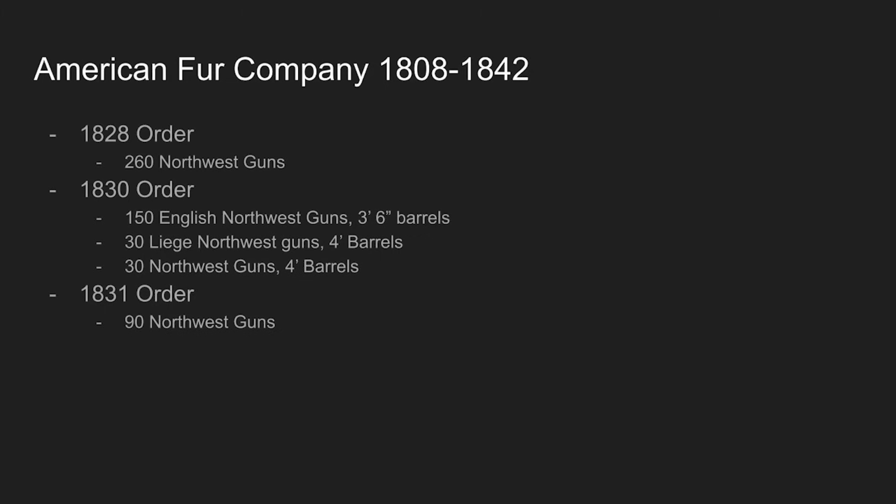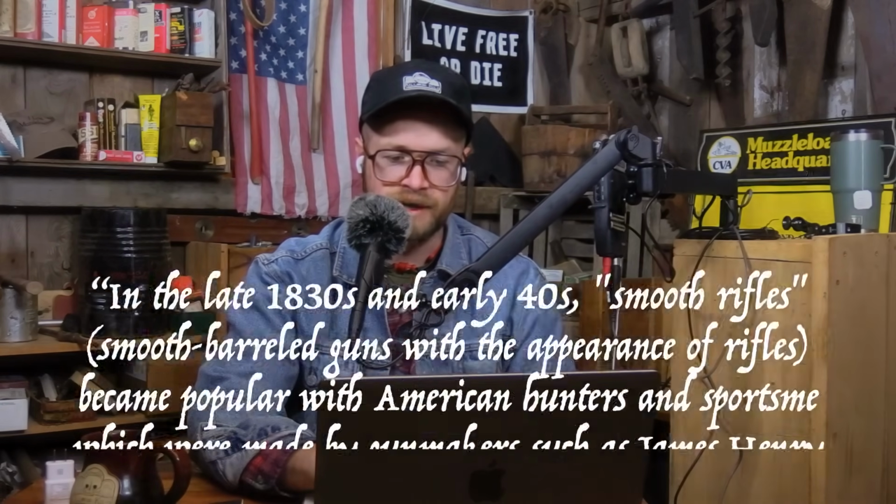In 1830, they order 150 English Northwest trade guns with 3-foot 6-inch barrels. They order 30 Liege Northwest guns with 4-foot barrels, and then just 30 Northwest guns with 4-foot barrels. In 1831, we're getting into the percussion era here. They still order 90 just plain Northwest guns. This is going to be from Ryan Gales for Trade and Treaty.